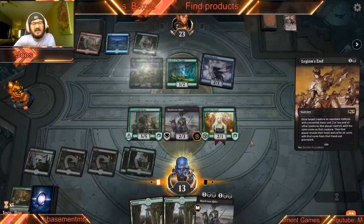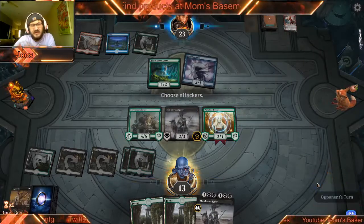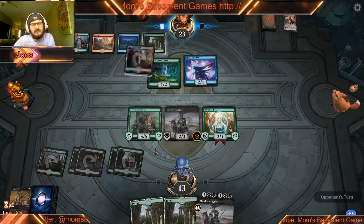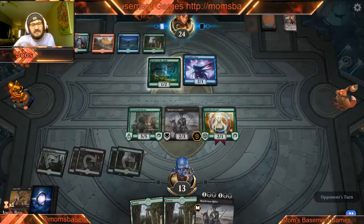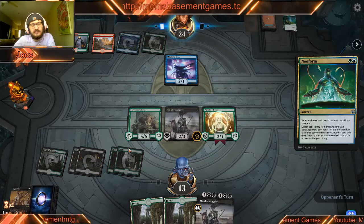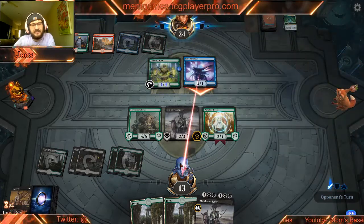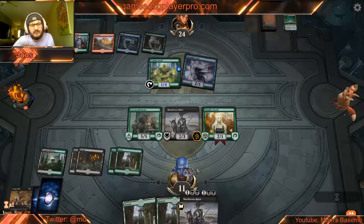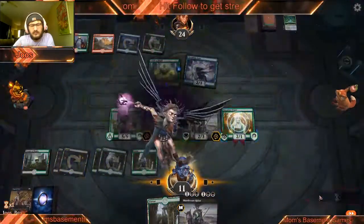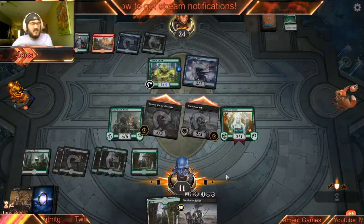Well, let's just take a peek, see in your hand, get rid of some ramp. Two Neoforms. Okay. Pass back. Neoform for a 2-drop. Okay, get another Leafkin. See if they want to block.